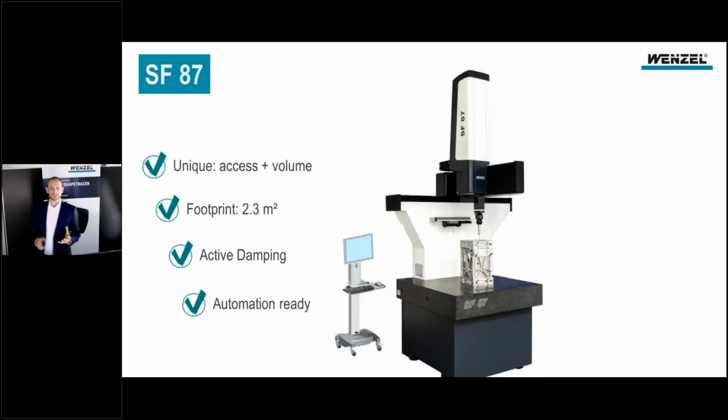So that was our SF87. What's unique about this kind of machine is the axis and the volume of this machine. It's an intermediate size, and you have the cantilever design, which basically means you can access it very easily from 3 sides. You can put a robot there, or even if you're just a person, we put it at the right tabletop height and so on. So it's very good to access and to work with.